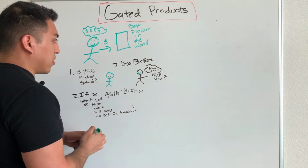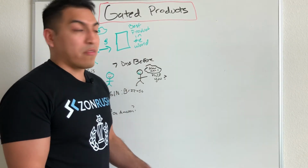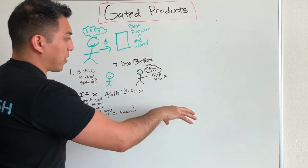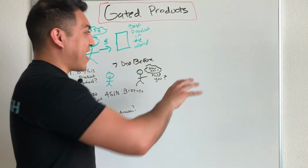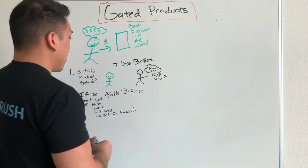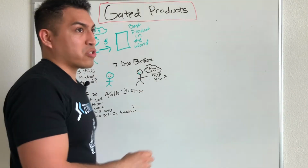And the reason why I say at least 7 days before is because sometimes they can take forever to respond to some of these. They're going to go into their database, and if they don't know right off the bat, they're going to send it to someone who does. And that person in their categories department, I believe, is going to give you the exact certs you need.